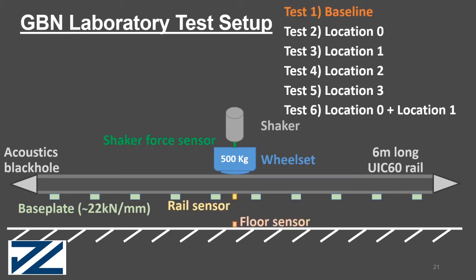Test 1 is to establish a baseline for the untreated rail vibration. Test 2, Test 3, Test 4, and Test 5 are to investigate the effective length within which the dampers are able to suppress the P2 resonance. In Test 6, 6 sets of dampers are placed close to the wheel set.